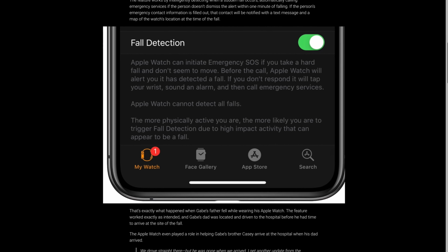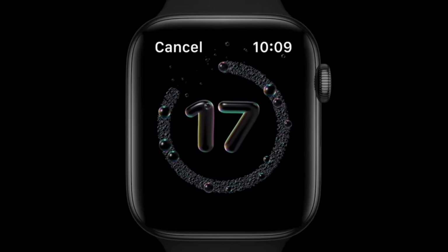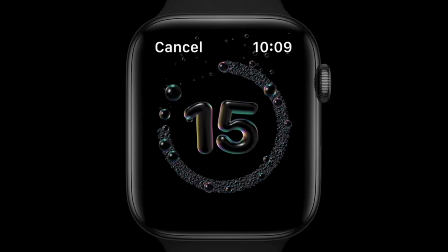And then thanks to the accelerometer and gyroscope, it also has the new feature that just got recently added where the watch, based on the sound and the movements, will automatically start a 20-second timer if you enable this, which is known to kill all germs and bacteria and all that stuff.